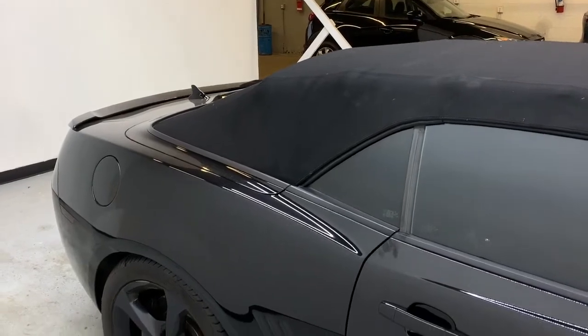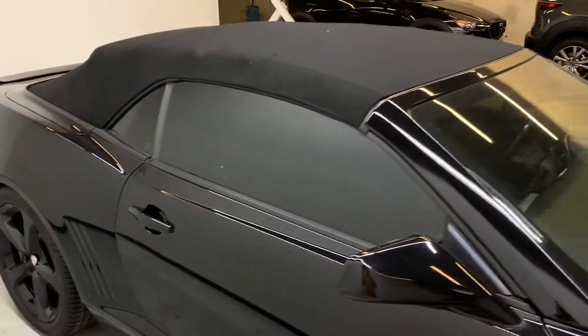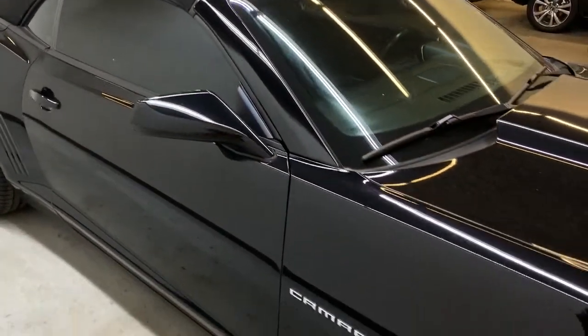So that was just a quick overview of this 2013 Camaro 2SS RS fully modified convertible.